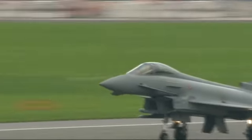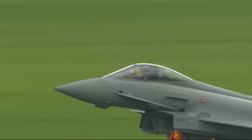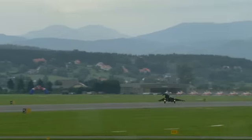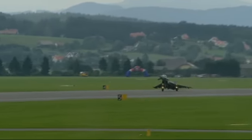Safely on the ground, the Eurofighter-Typhoon of the Italian Flight Test Center with the aerobraking demonstration, a typical technique used by fighter pilot to decrease the ground roll after landing.